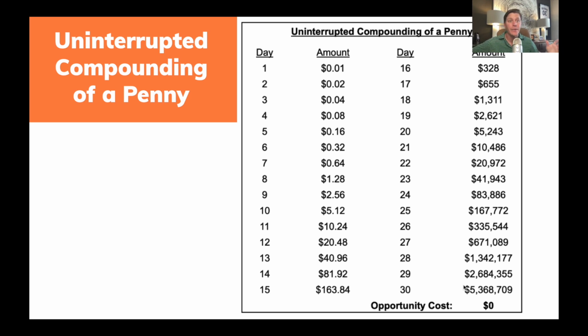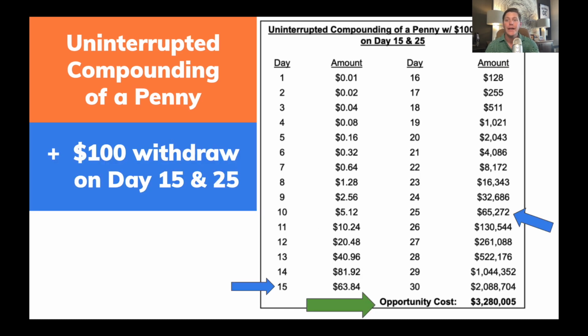You didn't touch it. You didn't have market forces working against it. It just simply doubled for 30 days in a row, okay? So if you look at the bottom here, again, it's $5.368 million after those 30 days. We don't see a lot of growth until the very end, but notice what happens, okay? Right now, again, we have zero opportunity cost because we have no market forces working against us, all right?